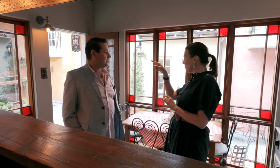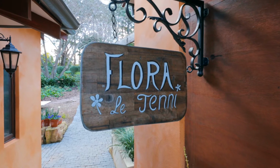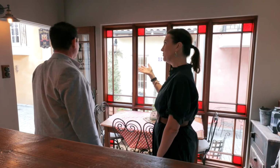But what's this over here? It looks like a shop. Flora Legeni, yeah. It's called that, because this is like a little bar wanted on the other side of the road, a little florist shop. Oh, I love it. It's so cute. Maybe we can go and look at one of the bedrooms. Absolutely. Okay.